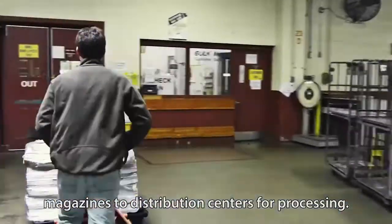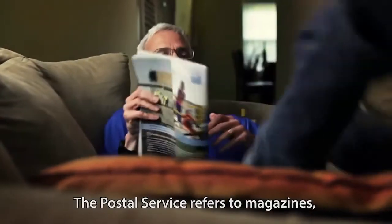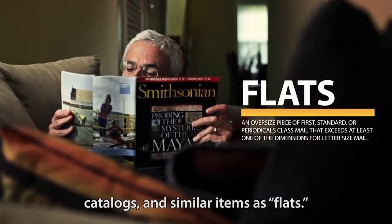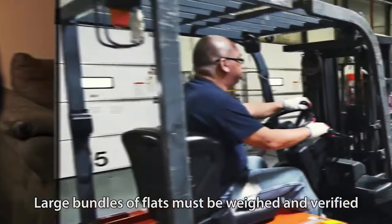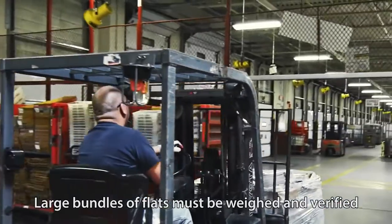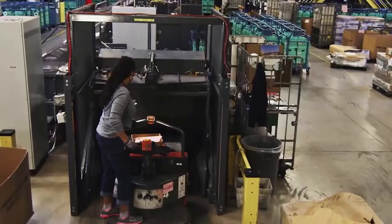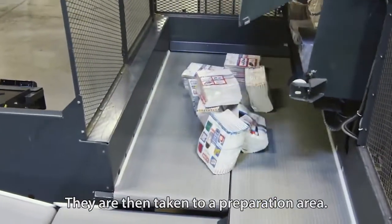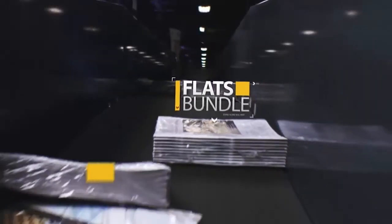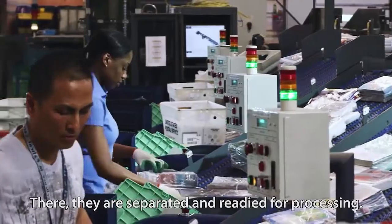Customers often bring large bundles of magazines to distribution centers for processing. The Postal Service refers to magazines, catalogs, and similar items as flats. Large bundles of flats must be weighed and verified before they are processed. They are then taken to a preparation area. There, they are separated and ready for processing.